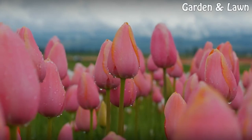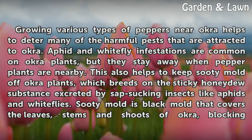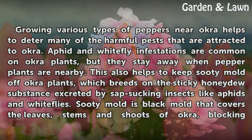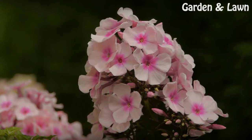Peppers. Growing various types of peppers near okra helps to deter many of the harmful pests that are attracted to okra. Aphid and whitefly infestations are common on okra plants, but they stay away when pepper plants are nearby. This also helps to keep sooty mold off okra plants, which breeds on the sticky honeydew substance excreted by sap-sucking insects like aphids and whiteflies. Sooty mold is black mold that covers the leaves, stems and shoots of okra, blocking photosynthesis.